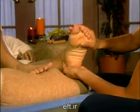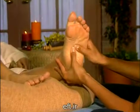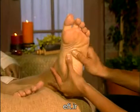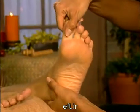Finally, hold both of your thumbs at the solar plexus point, which is in the middle of the foot. This reflex point can relax and calm the entire body. We'll begin the reflexology session by thumb walking.